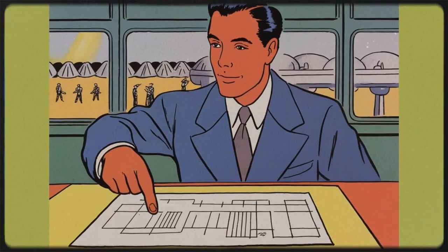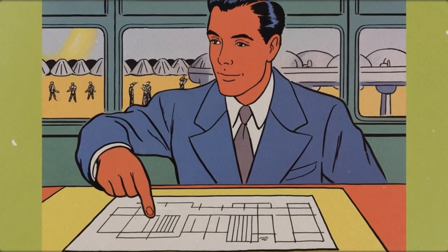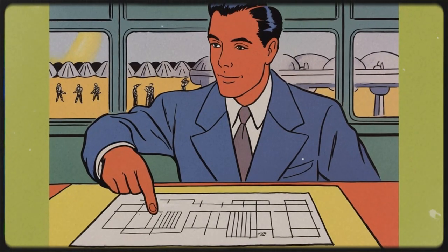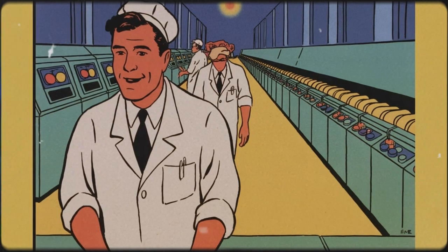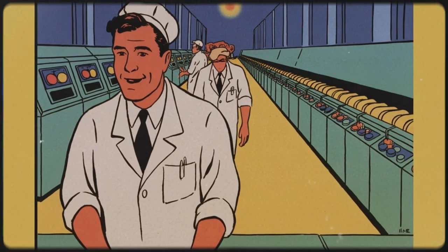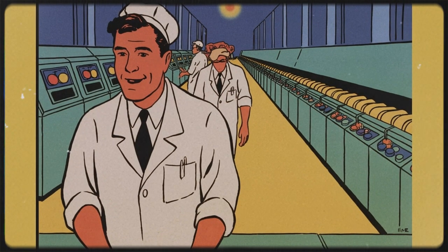Ray Green recognized that meeting this unprecedented demand would require fundamental changes in both manufacturing processes and business organization. The precision techniques developed for military radomes were completely unsuitable for high-volume residential products. Insulation manufacturing demanded continuous production methods that could operate around the clock while maintaining consistent quality across massive quantities.